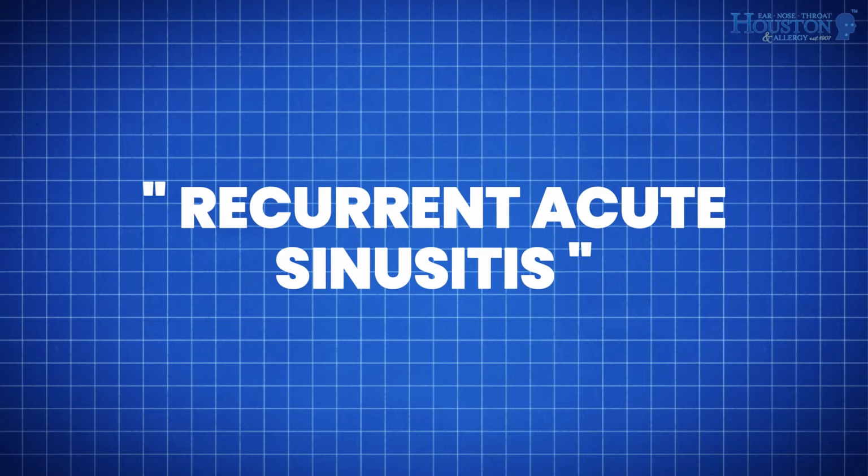The other reason that you might want to come to see an ENT and have your sinuses evaluated, or that you might be a candidate for sinus surgery, is if you have more than 4 sinus infections per year. We call it recurrent acute sinusitis, where you may not have symptoms that last for 3 months, but if you have more than 4 sinus infections a year, there could be something going on, whether it be allergies, something with your immune system, or something to do with your anatomy that makes you have more sinus infections that will need to be evaluated with a scope and a CT scan as well.